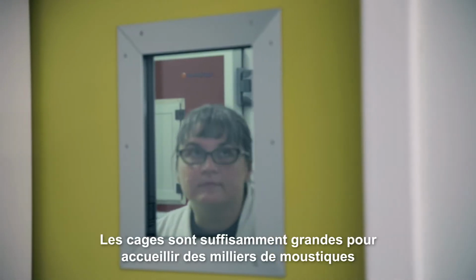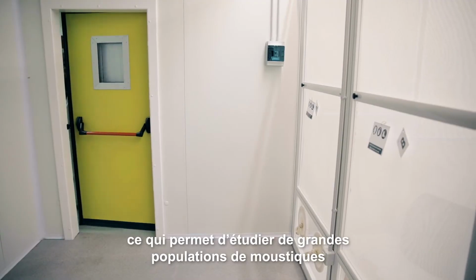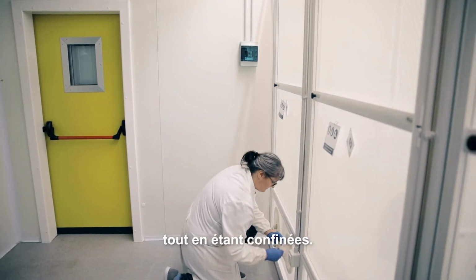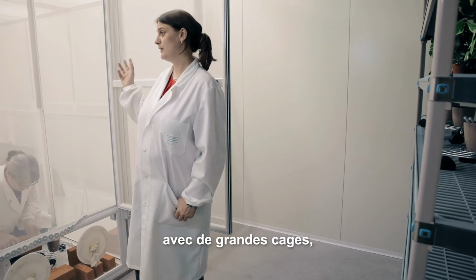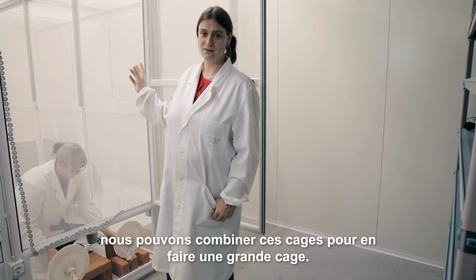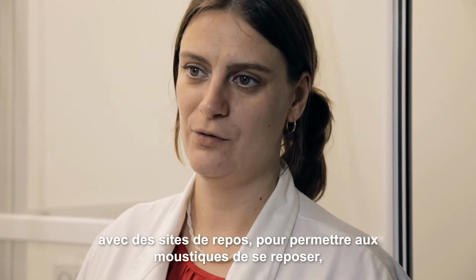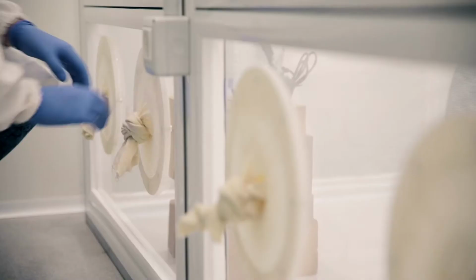The cages are big enough to accommodate thousands of mosquitoes, allowing for the study of large mosquito populations in conditions as close as possible to being outside, while still being in a contained environment. We are here in an environmental chamber with large cages, so we can even combine these cages into a supersized cage. Every cage is equipped with a swarming arena, with resting sites for the mosquitoes to recover, a sugar meal, and a place where they can lay their eggs.